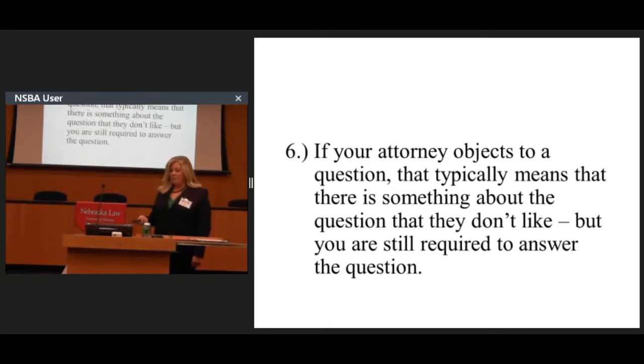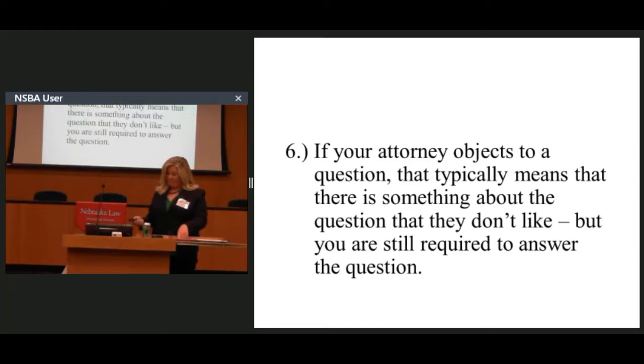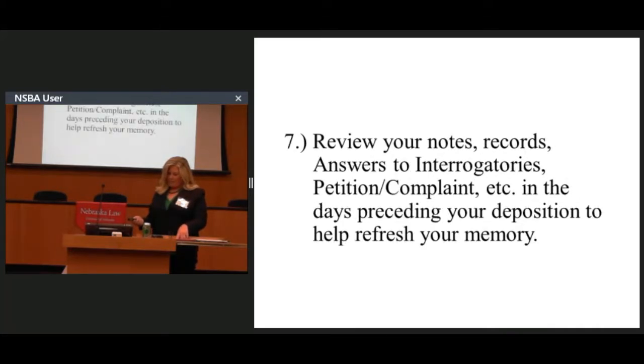If your attorney objects to a question, that typically means that there's something about the question that they probably don't like. But you are still required to answer the question. And this is going to be a little bit of a contradiction later on, but if there's a problem with it, it's probably compound. Unless your attorney tells you not to answer, you have to answer the question, even if it's objected to.